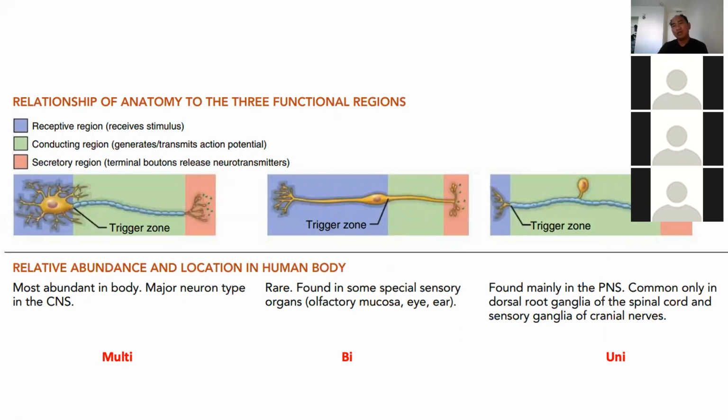Yes, unipolar neuron, multipolar neuron. This is the multipolar neuron. The blue color is the receptor region, receptive to stimuli. So they are going to detect the stimulus, and the dendrites will take the information and send it towards the cell body. This is the trigger zone, and this is the conducting region. The axon will conduct from the cell body, and finally it will come to the terminal button. So that is the multipolar neuron.